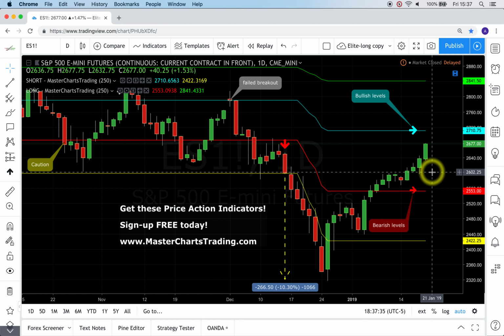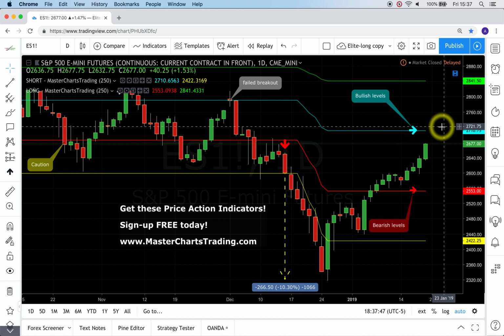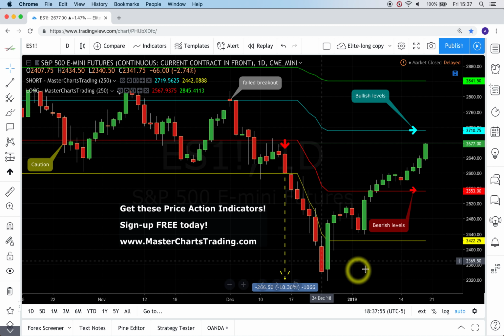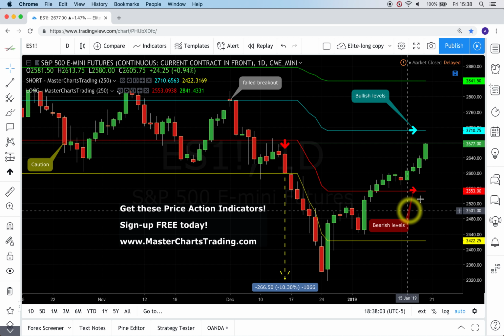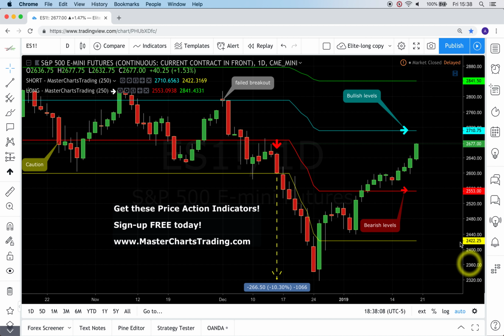Now I'm keeping my mind open and seeing if we get another breakout towards the bullish levels. In this case, I think a breakout above 2711 or so, 2710, would signify that this whole thing from December into January basically worked itself off. And again, this is fine with me. We can trade any security on the downside or upside. It really makes no difference.